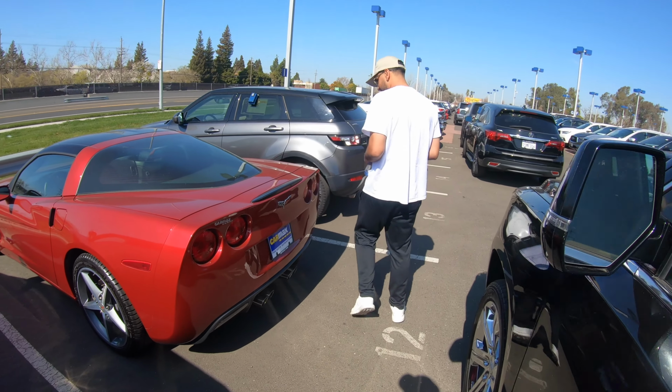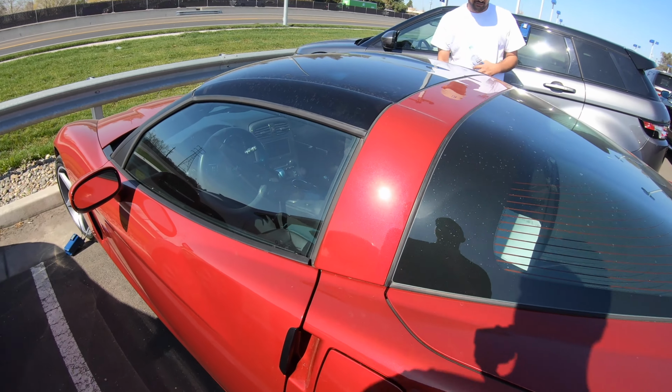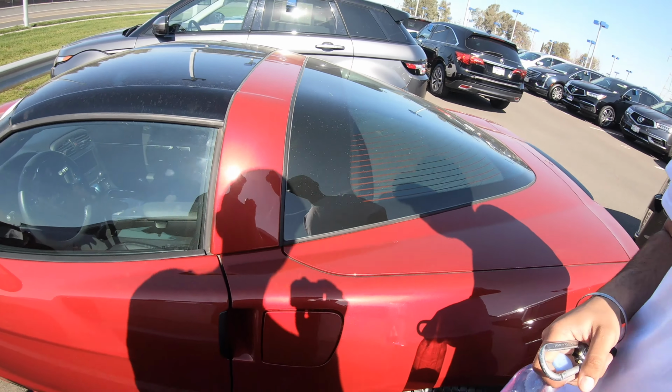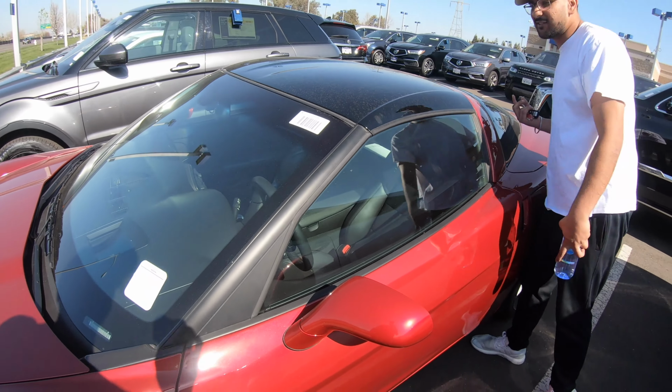Here we got the Chevy fanboy taking a look at his C6. Automatic. Oh, C6 auto? Wait, dude, what year is it though? I don't know. It's locked, dude. It's way too high performance. Is it locked? Yeah. Dude, they had to lock it on us. Yeah, it's way too high performance. No one can handle sitting in this bad boy. I just want to see the year.